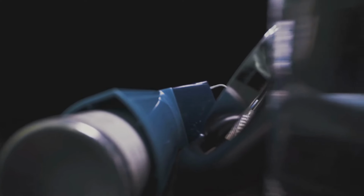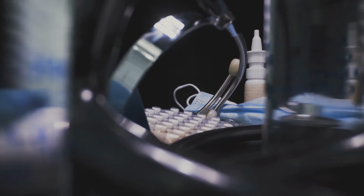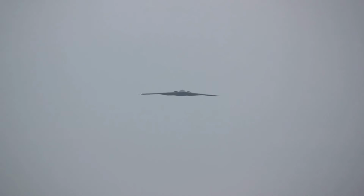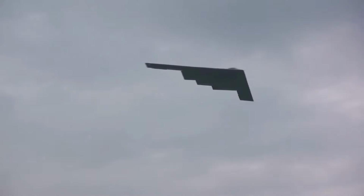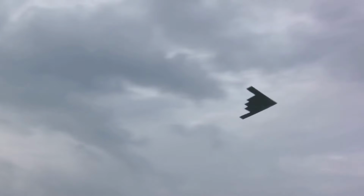One common misconception is that the Blackbird's skin was made of a special, heat-resistant paint that could withstand the extreme temperatures generated at Mach 3.2. While the Blackbird's black paint scheme did have some heat-reflecting properties, it was the aircraft's titanium airframe that provided the real protection against the intense heat of hypersonic flight.